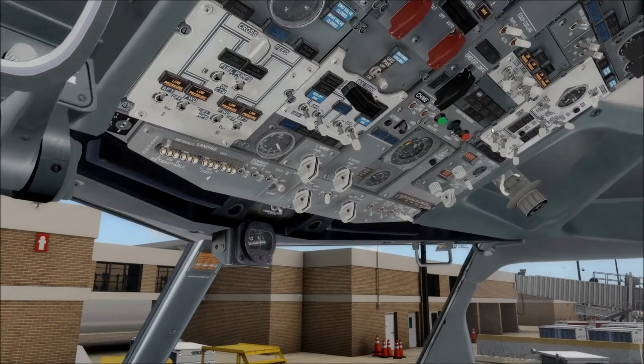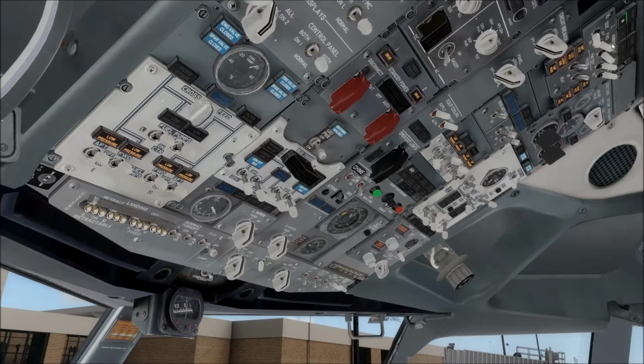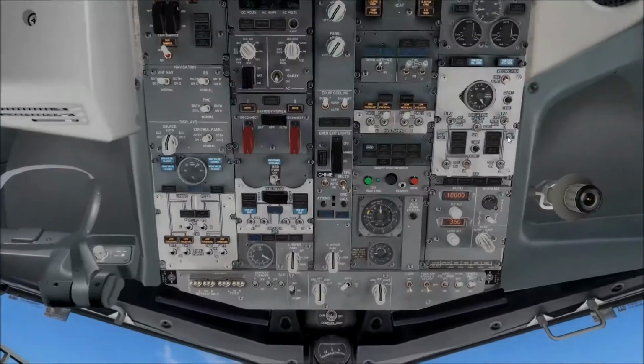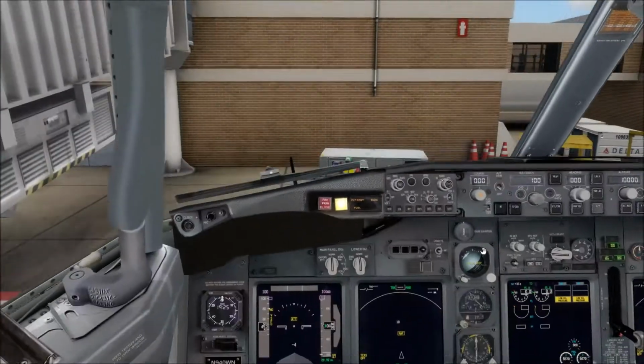So we're going to get passenger signs on now that we have boarded, and the window heat can come on as well. We'll set the pressurization panel, so if we hop over here to the overhead, flight level is going to be 350 as I mentioned earlier, and landing altitude at Chicago Midway, the surveyed elevation is 619, so we'll round that to 600 feet, and that is done.